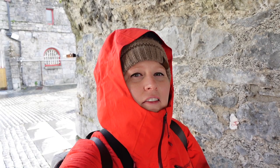Under the Spanish Arch right now here in downtown Galway. The sun may be shining, it may not be raining, but this wind is crazy. Like, we're talking tip your stroller onto one side if you get caught in the wrong spot. It is wild out there.